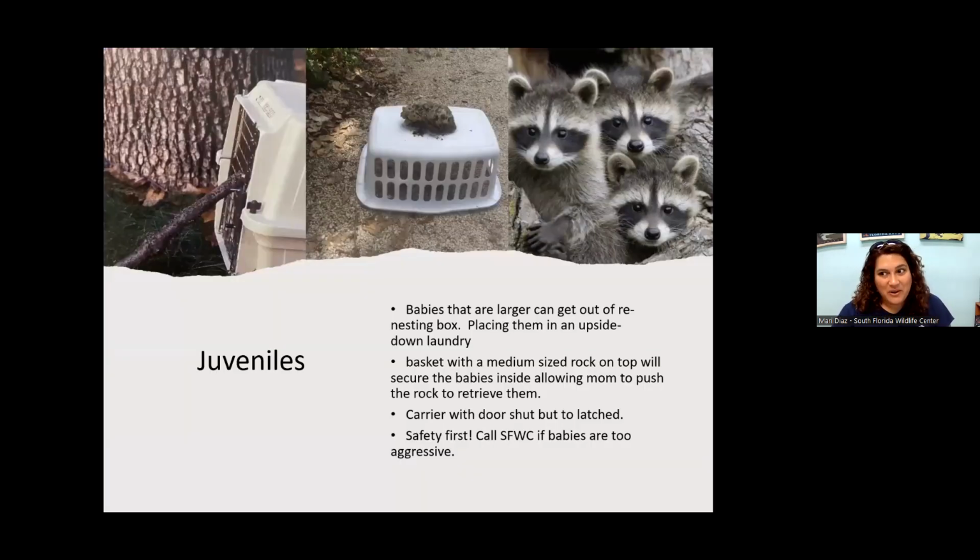When it comes to juveniles, who are very wiggly and just love to move around and are just kind of all over the place, the box technique doesn't work. They're able to break out of it and roam around, and it's just not really a process that's going to work. So in this case, we tend to utilize other items like laundry baskets and even pet carriers.